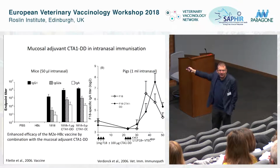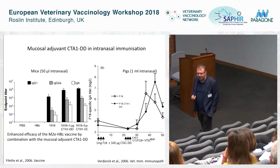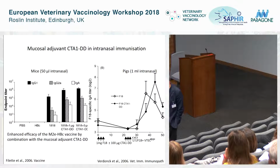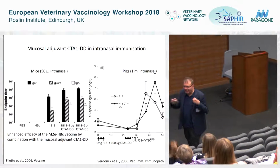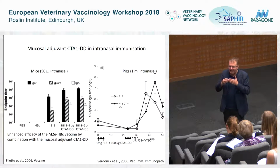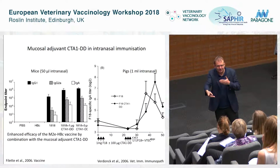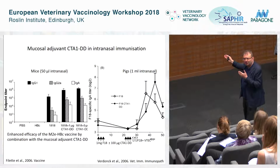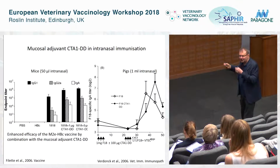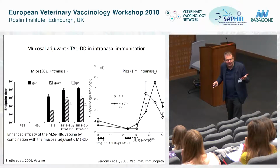We did the same in pigs, used this with the antigen F4 fimbria, and used CTA1DD, nothing happened at all. No effect at all. And that is because afterwards, I discussed with Nils Lycke, and he said, yes, but we know the CTA1DD in mice passes through the mucosa and reaches the B cells. In pigs, this doesn't happen because the epithelium is not so leaky. So it's a much tighter epithelium and it cannot pass, and so you don't have any effect there.